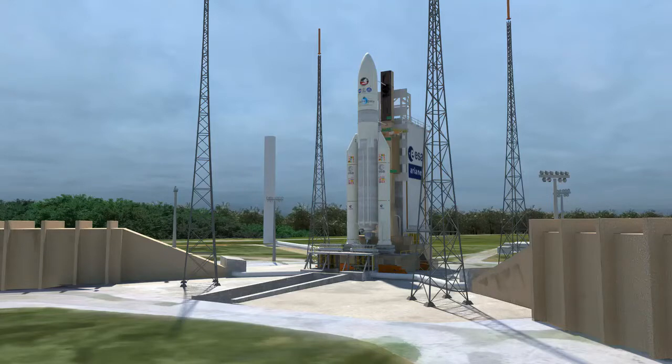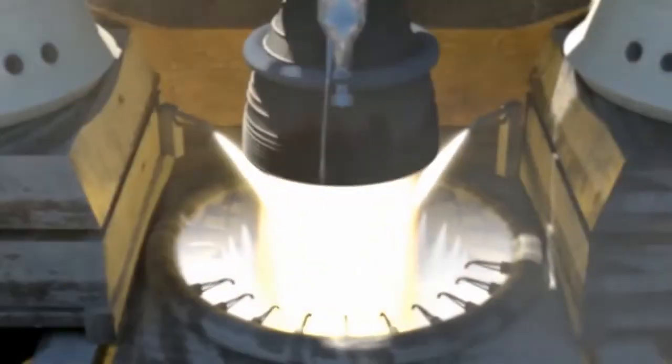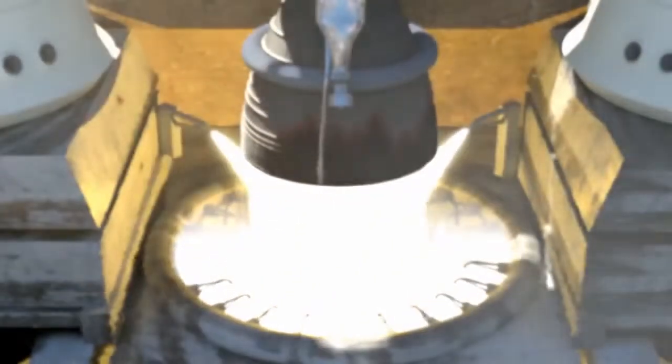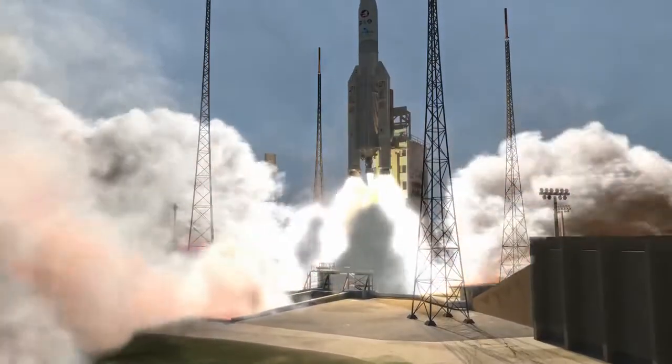10, 9, 8. Seconds before liftoff, the Ariane 5's liquid-fueled engine comes to full power, followed by the ignition of the 2 solid rockets. We have liftoff.